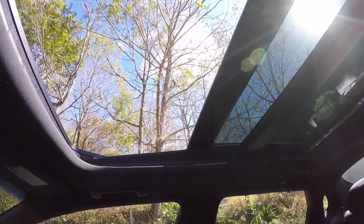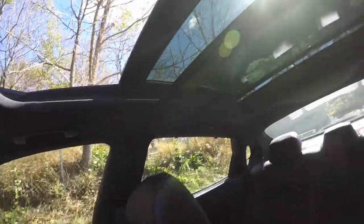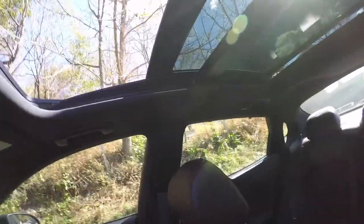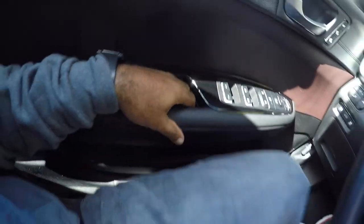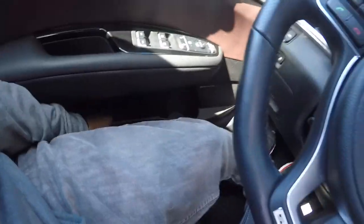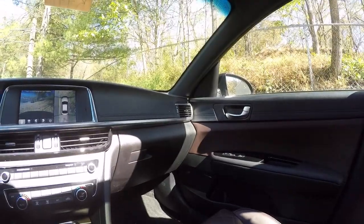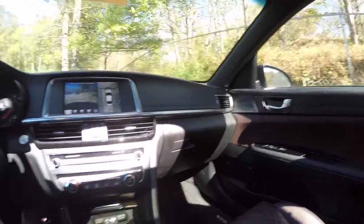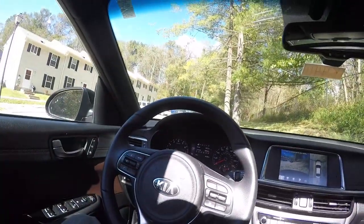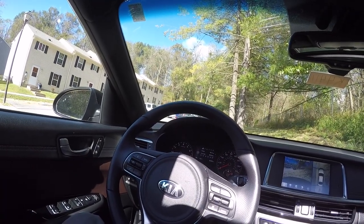Panoramic sunroof goes all the way back so your passengers in the rear can also enjoy that sunshine. You also have some storage compartments here. You can put another cup or whatever down here. More storage space over here. Same thing on the passenger side as well.